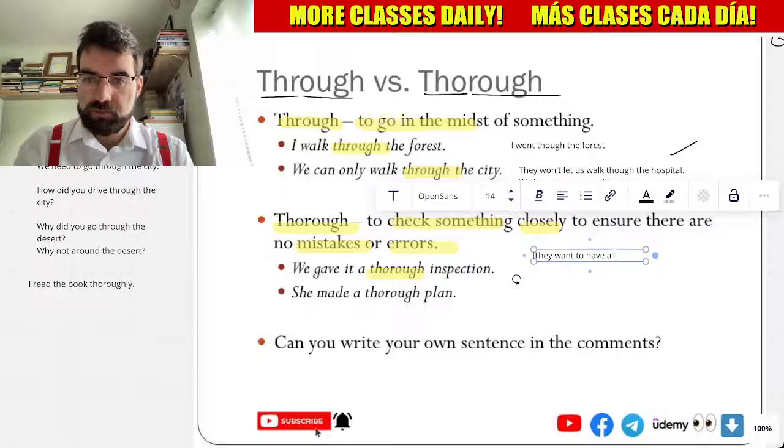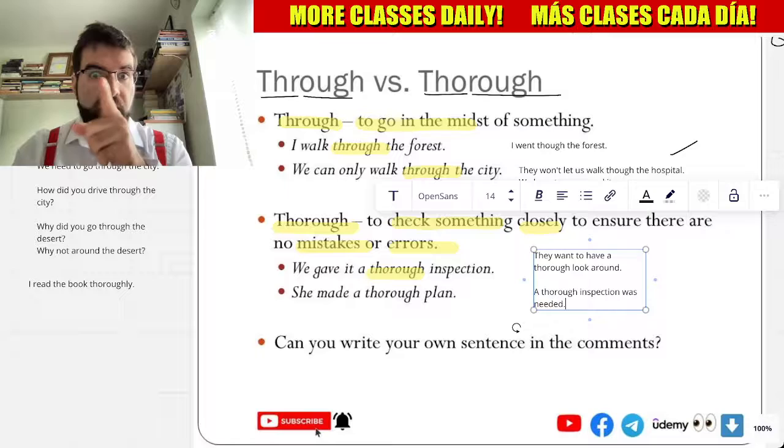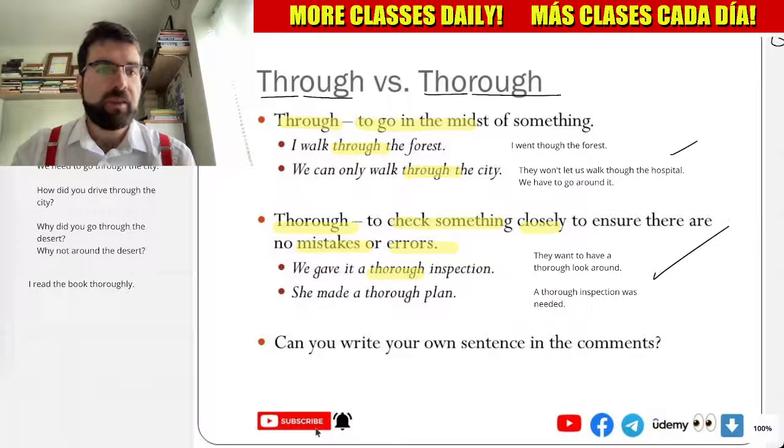A thorough inspection was needed. Yeah. How cool is that? We made a thorough plan. We thought about everything.